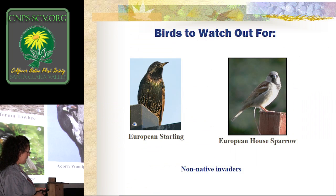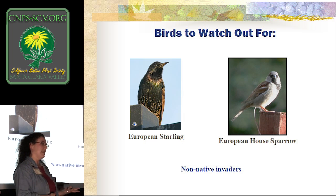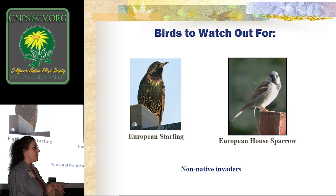Now, the last two birds I want to mention are the ones that I've kind of talked about a little bit that are relating to our invasive species. So we've talked a little bit about invasive plants, how they can alter the ecosystem, they block space for other plants, they take up a lot more water. Well, we have invasive birds as well.